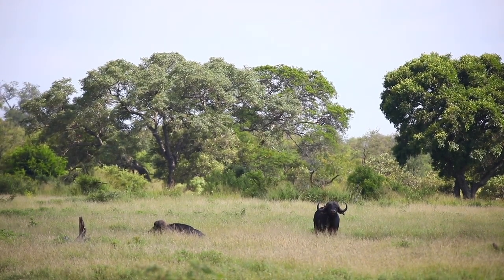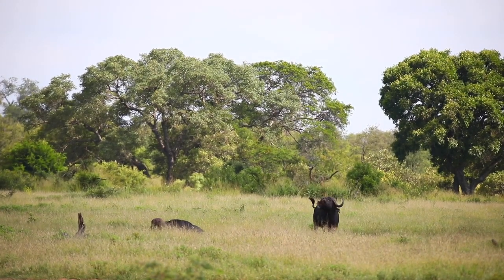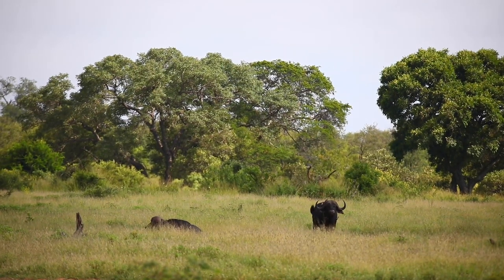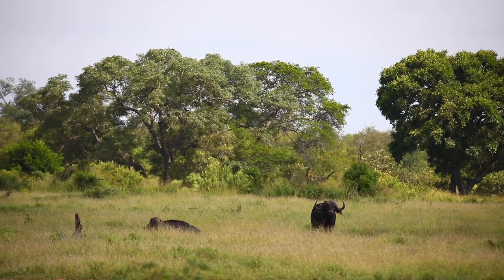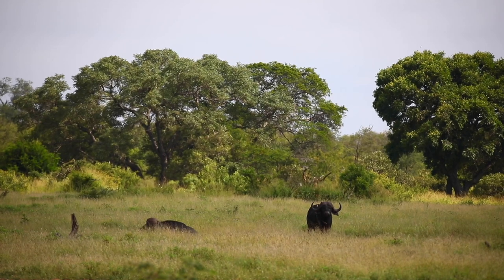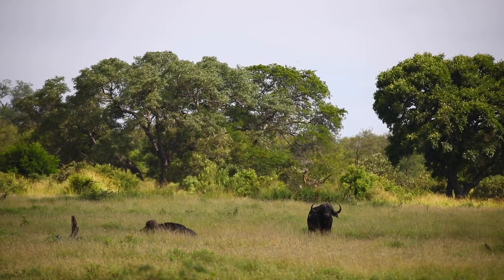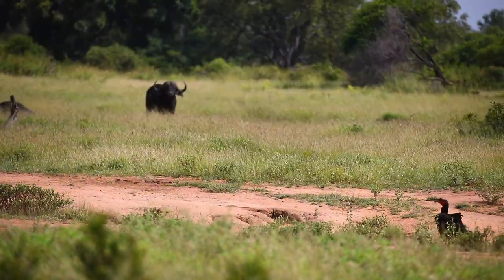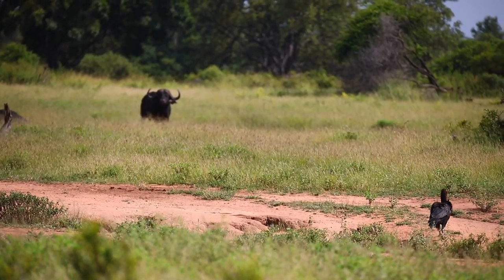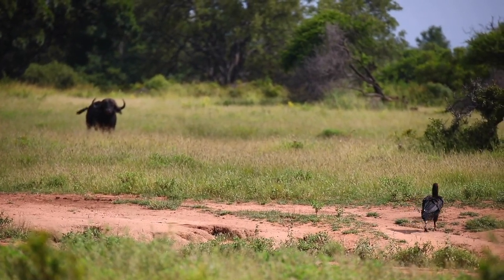A couple of buffalo bulls resting out in the open here near one of our water holes in the South Marcos Dam. Temperamental old men in a sea of green. There was a southern ground hornbill in front, but he's now wandered away before I could get my camera out. Not having a good filming day, I'm not going to lie. Okay, here it is. Be a rarity to see one on its own. I'm not sure where the rest of the flock are.